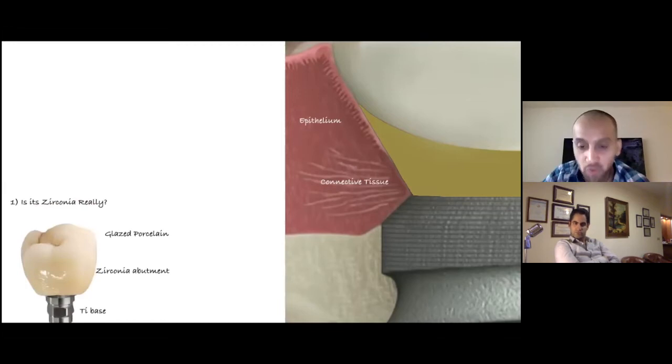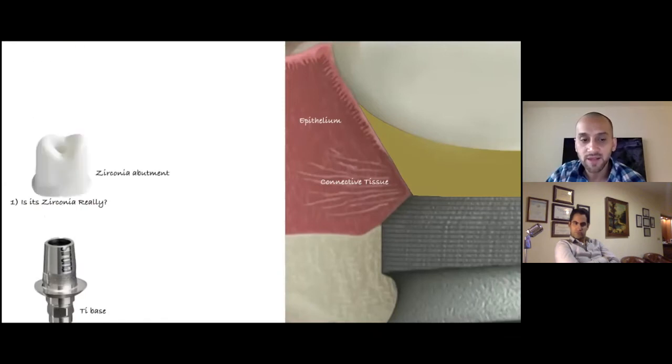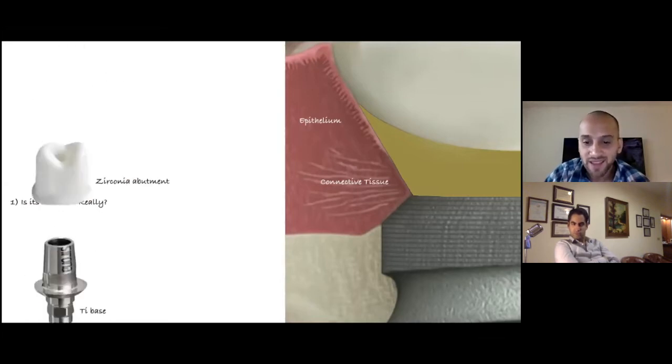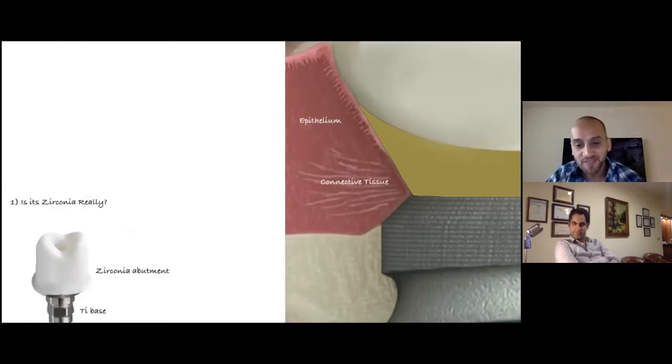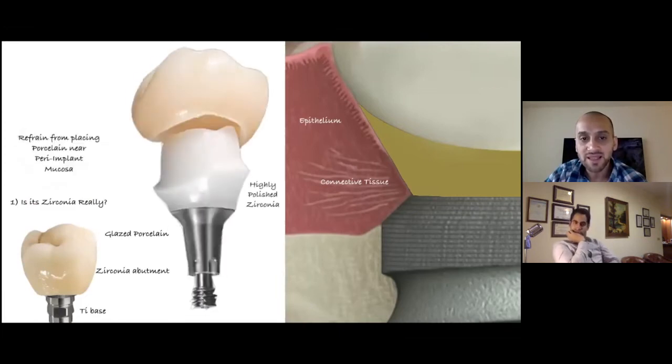Where is the zirconia? You paid for a zirconia crown. Again, tie base, zirconia coping, and a glazed porcelain crown on top of that. Where is the zirconia? There is no zirconia. The zirconia is deep down into the crown, but you already paid for a zirconia. So it's a very important conversation to have with your technician, because can we do something like this, right?